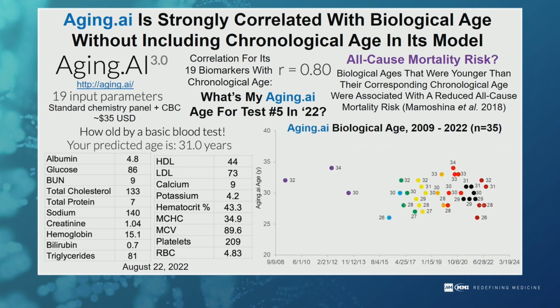So we've got Aging.ai biological age, 2009 to 2022, with Aging.ai on the y-axis. Back in 2009, I wasn't testing very often. I was just going once a year to my doctor and then recording that data in an Excel file. But nonetheless, over 3 tests over about that 5-year period, 2009 to 2013, my average Aging.ai age was 32 years.